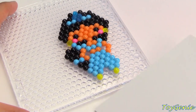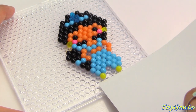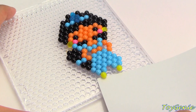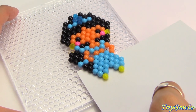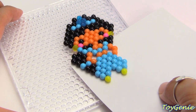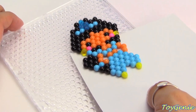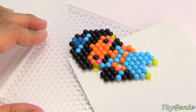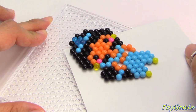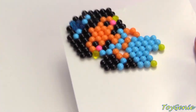And the easiest way that I have found to remove these is to take the little template and kind of put it under. These are still a little bit wet. You probably want to wait until it's completely dry. But I want to get this out so that you guys can actually see it. So I'm kind of putting this template underneath it and trying to sort of help it out.